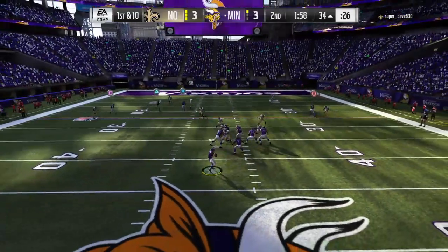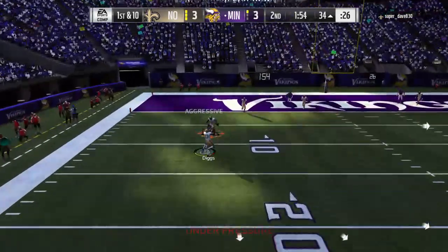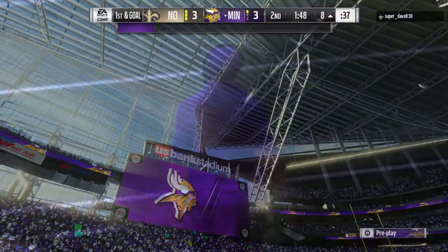They go play action here on first down. Forced out to his left. Oh, a battle for it here, and this will be caught. A very solid gain of 27.